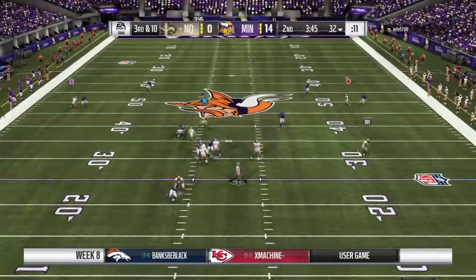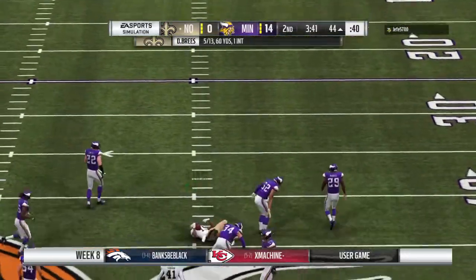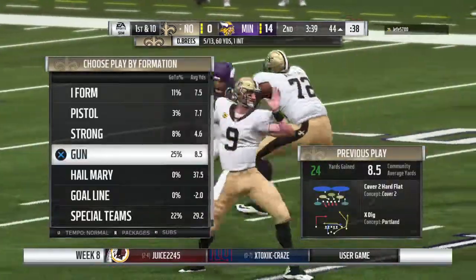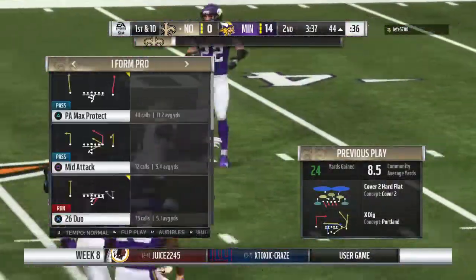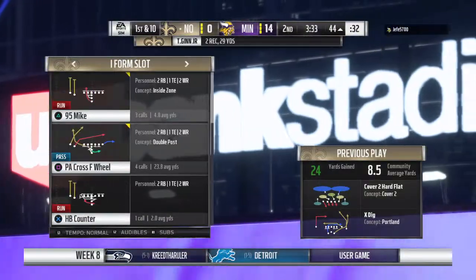From the gun on 3rd down, Breeze. And Gibbs got it. And they're going to have this across midfield and inside the 45. A pickup of 24 on the 3rd down conversion.